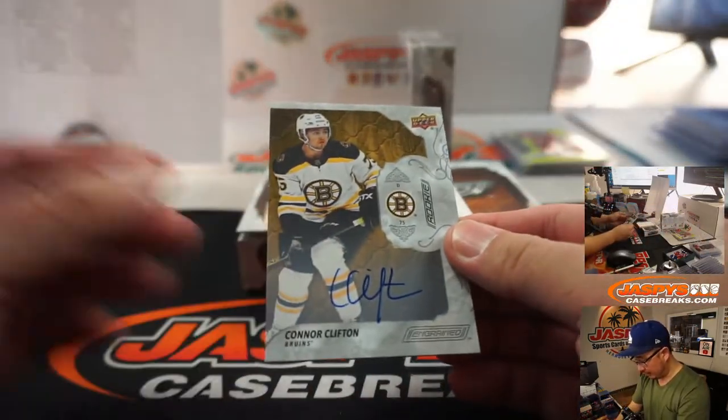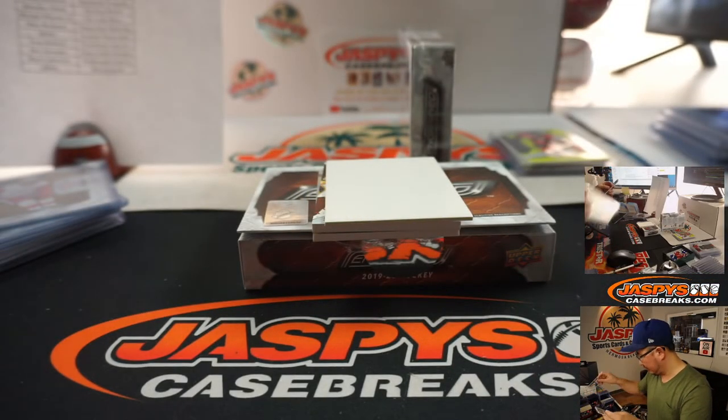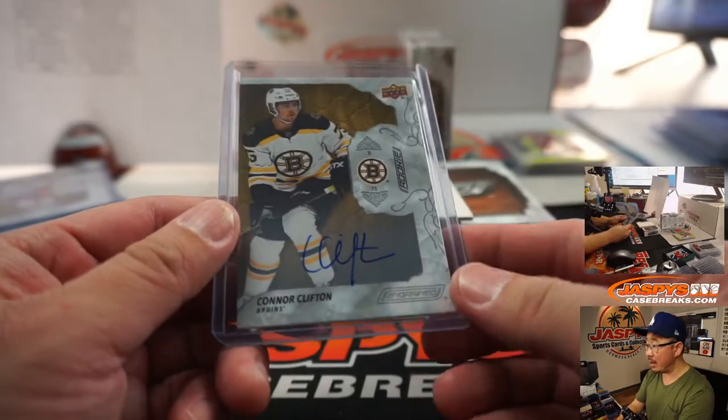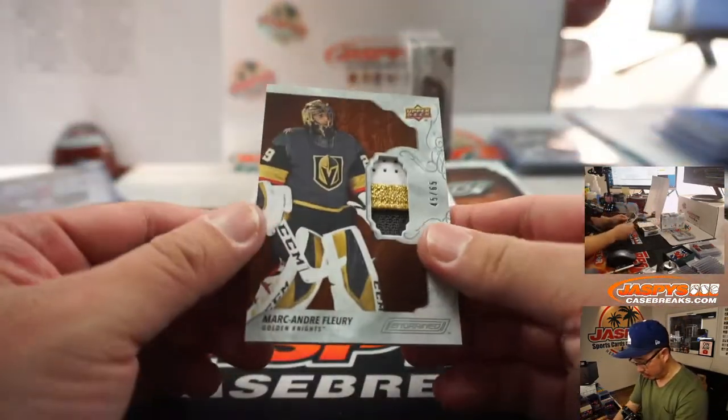We got Connor Clifton, Boston Bruins. Boston Bruins, a number block team. Is this numbered? It's not. That's going to be part of that non-numbered group. Now there's an auto in that non-numbered group. It's a little more spicy now.